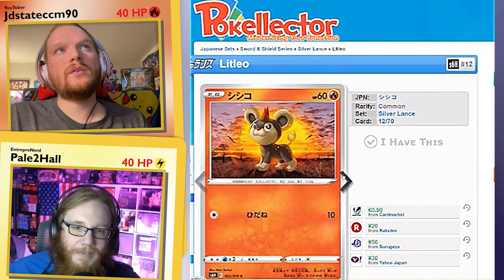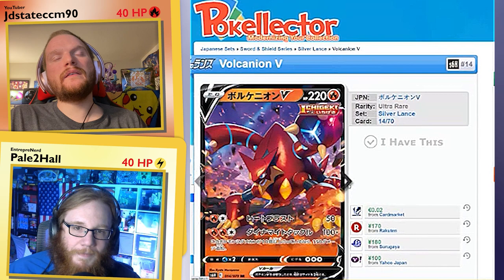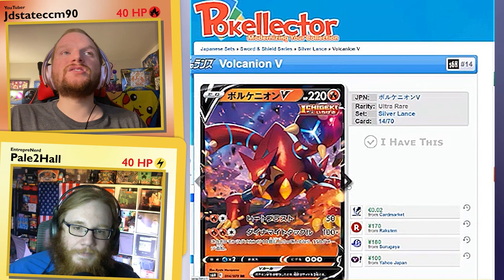All right. Volcanion V. Nice card. I haven't seen Volcanion since Champion's Path. Or is that? No, that's not. No, Volcanion actually is this shiny card from Shining Legends. I'm sorry. Sorry, guys.